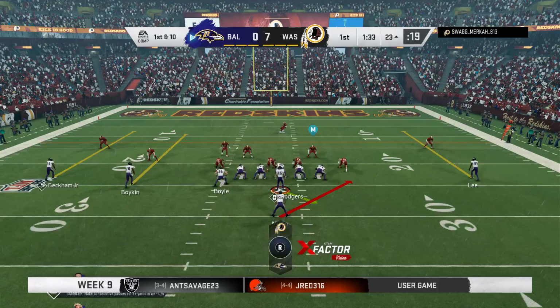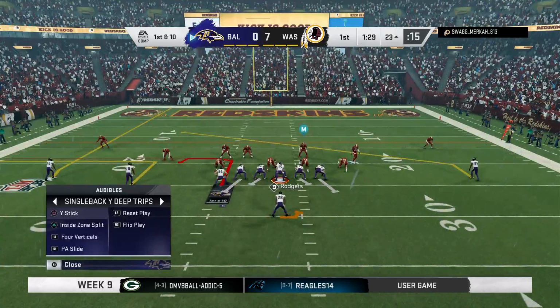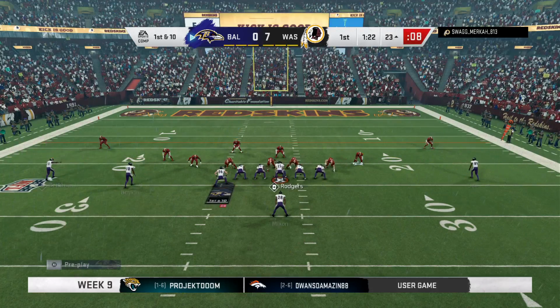So barely time to catch our breath. Here's 1st and 10 just outside the red zone. Check 31, check. Greystone, travel. Hey, check 26. Hey, high 7.